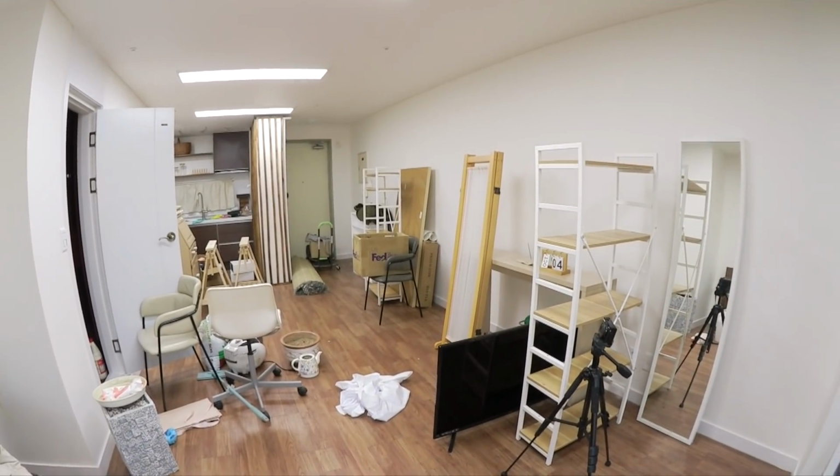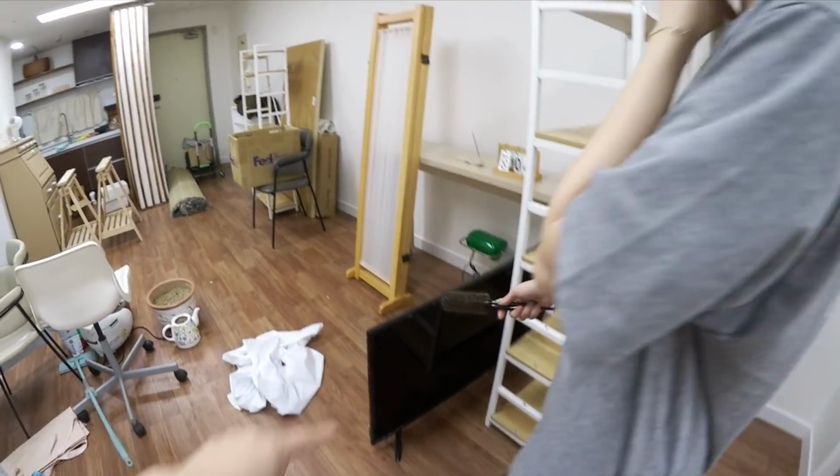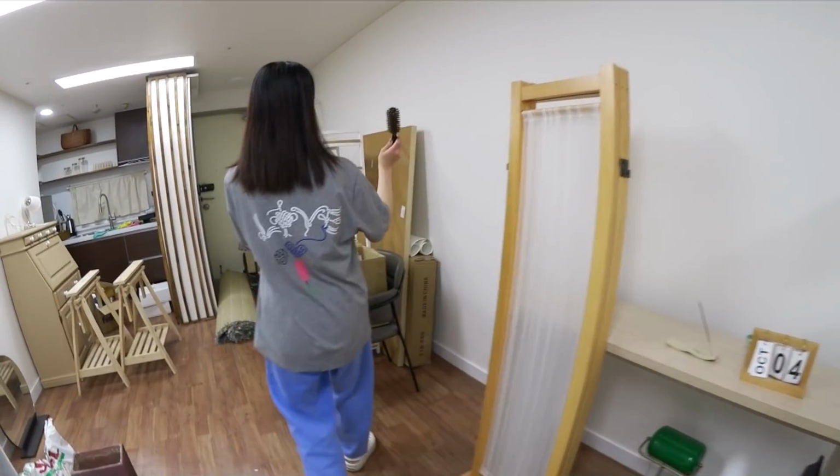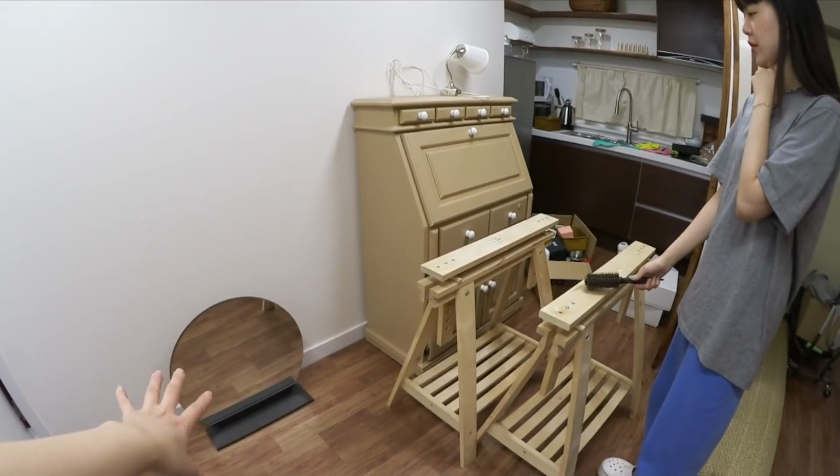Here's everything that we have to organize. So we have shelves, a mirror, a TV. We have a partition. Yeah. We have our wood desk, shoe rack. These are for the desk. And some mirror and some kitchenware stuff. It's all fun stuff now. Yeah, this is easy compared to what we did yesterday. Yeah. So we did it, cuties.